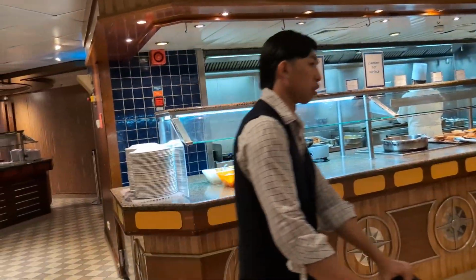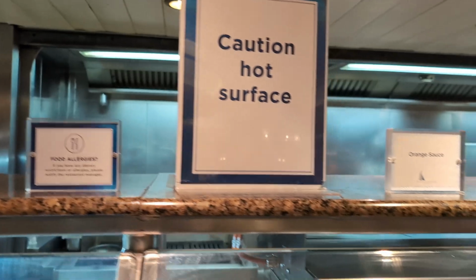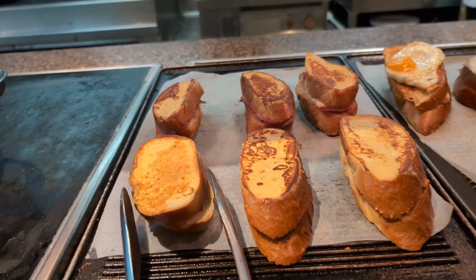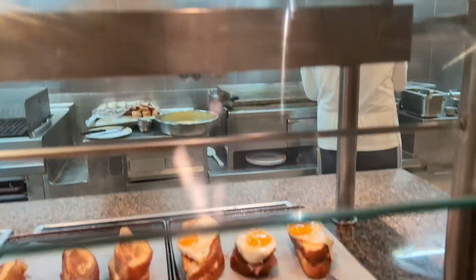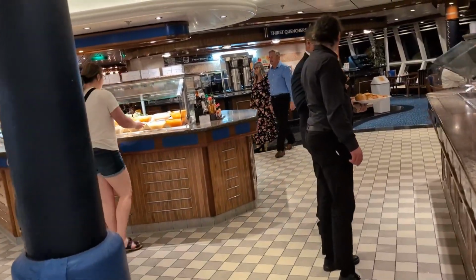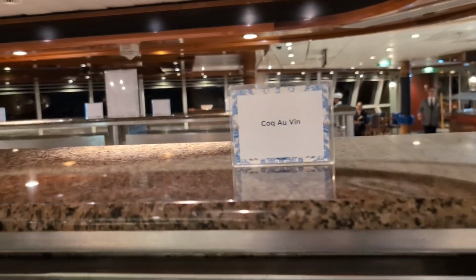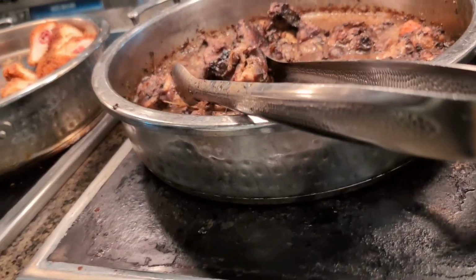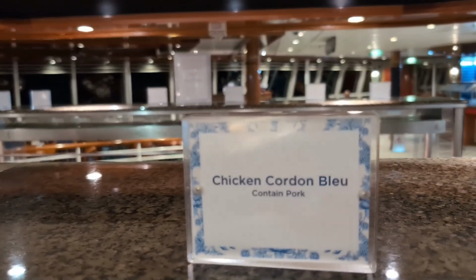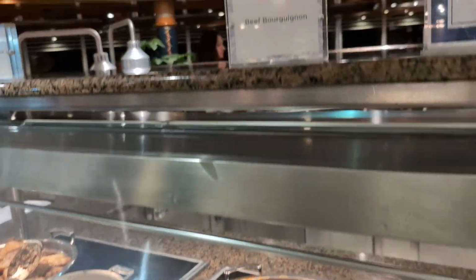This ship buffet has had foods that I've never seen on any other ship. Okay, this is the prep station. The missus and I continue to be pleasantly surprised. Okay, I think this is where I was. I got these, but let me just double up on it.